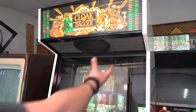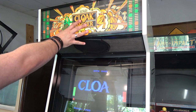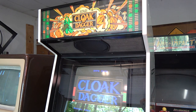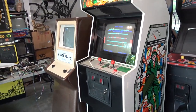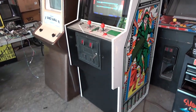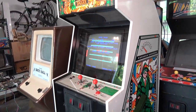And then up here, I did get a new speaker grill, because this, by the way, this Cloak and Dagger was originally a Defender, okay? If you're not familiar and didn't see the video before, basically Atari made a kit. Cloak and Dagger was a kit game. They sold this kit to convert Williams games, yes, Williams Defenders and Robotrons and Jousts, etc., into Atari Cloak and Daggers, and that's what happened to this game here. This was originally an Atari Defender. An operator in the 80s bought the Cloak and Dagger kit and installed it.